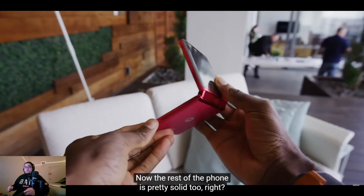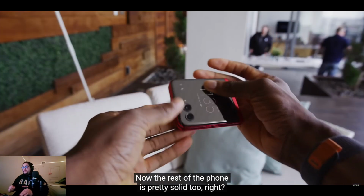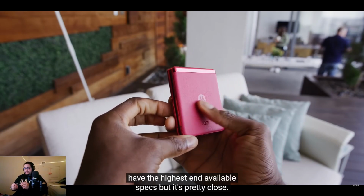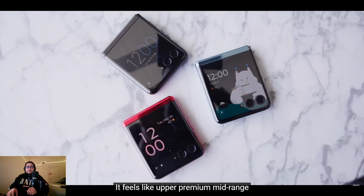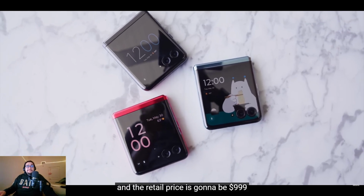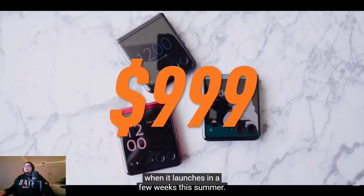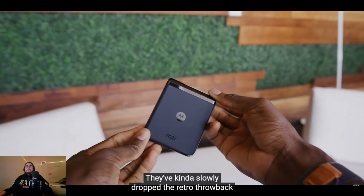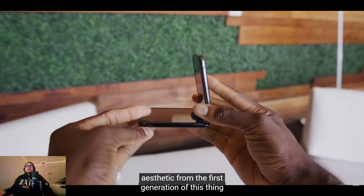Now, the rest of the phone is pretty solid too, right? I can't quite call it a flagship since it doesn't really have the highest end available specs, but it's pretty close. Feels like upper, premium mid-range, and the retail price is going to be $999 when it launches in a few weeks this summer.